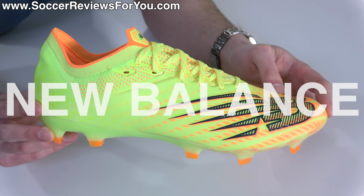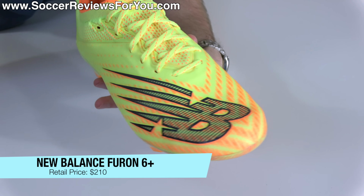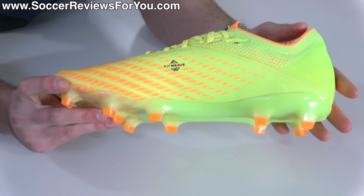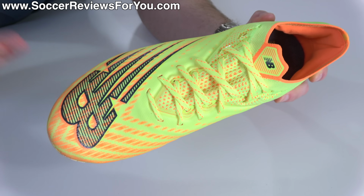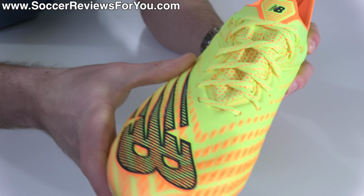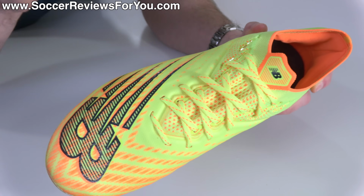The Furon 6 Plus is an evolution of the already fantastic V6 Pro, and basically it just sees a lot of little refinements that make this a truly impressive football boot in the speed category that surely will go unnoticed by a large amount of people because they just don't want to wear New Balance football boots, which I suppose is fair. The fit weave upper is a little bit thinner than what it was before and incredibly soft and sock-like. If you're looking for a speed boot that has the softest feel on your feet, this is it.